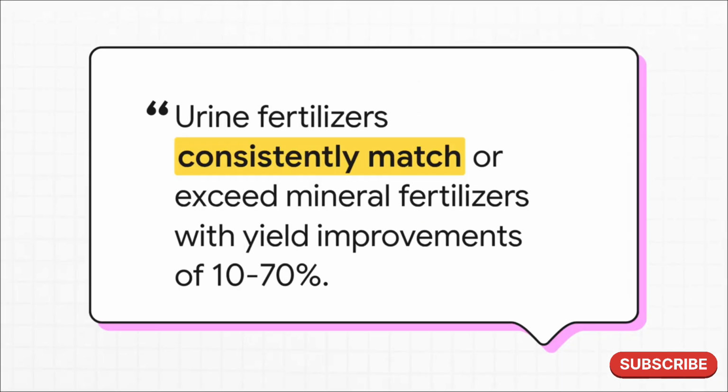And look, that wasn't just a fluke. A huge systematic review that looked at 123 different studies came to a really powerful conclusion. Across all sorts of crops, different climates, and soil types, urine-derived fertilizers consistently match or even beat their synthetic counterparts. The science on this is settled.